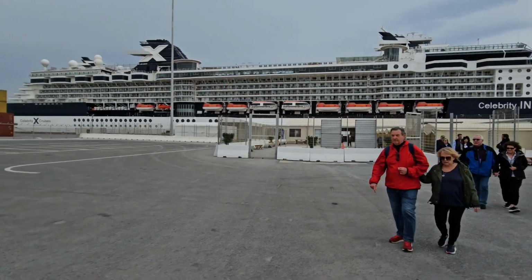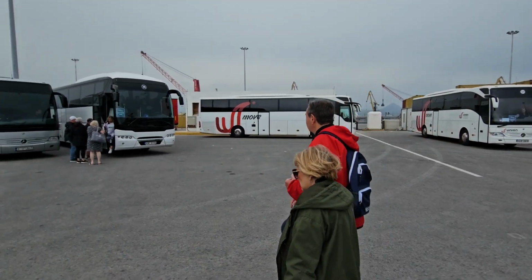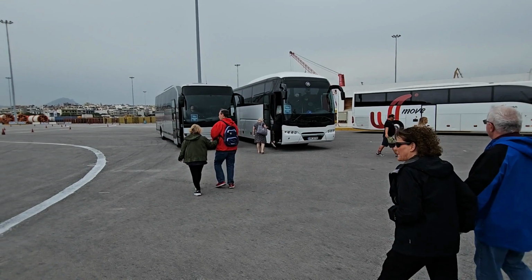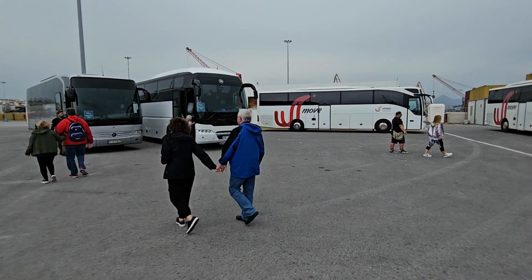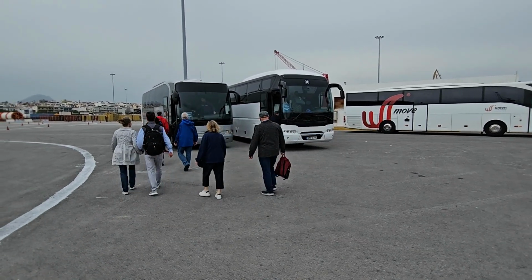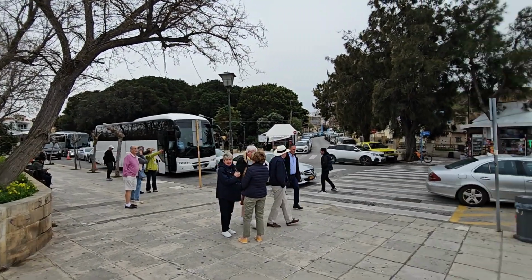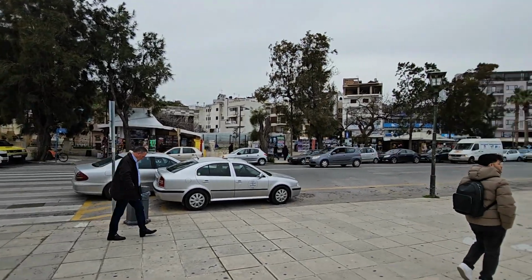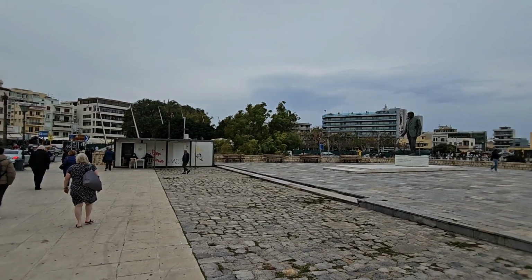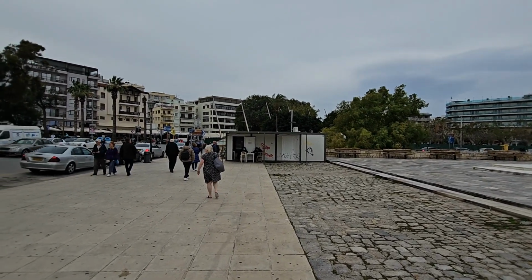Come out of a pretty uninspiring arrivals area. The buses are here waiting for us. Bus number 74 takes us down into the main square in the town, or you can get the port shuttle bus that will take you to the port gates. But we're going to go down into the town, so come along with us as we share Heraklion with you. So after a relatively short transfer service out of the port, we arrive here in a little square with a statue and the rest of Heraklion town.